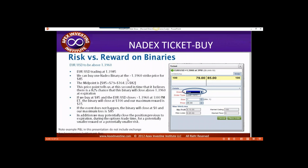Okay? Now, let's look at a little different example here based on a Nadex ticket. So let's just look at this example here of the euro dollar. This particular binary contract, what is the contract? What is the binary? What is the statement? The statement is that the euro dollar will be greater than 1.3960 at 3 p.m. Okay, well, let's just say that I want to buy this contract because I'm saying, yes, I think this statement is true. I think the market will be greater than 1.3960. Well, then I want to buy it.